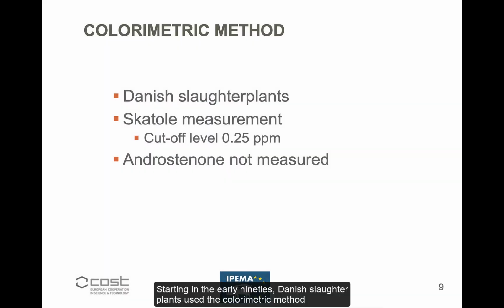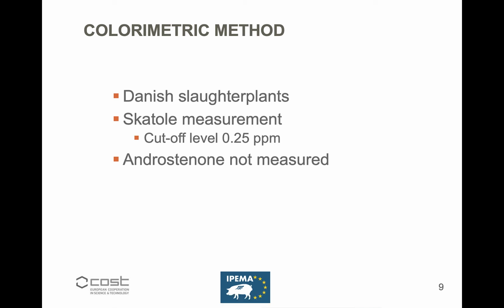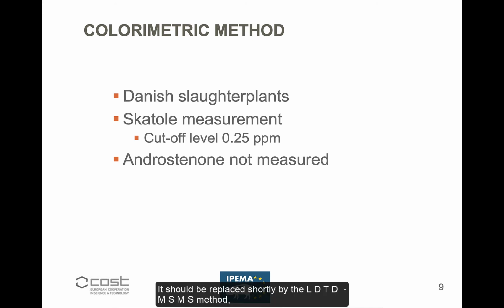Starting in the early 90s, Danish slaughter plants used the colorimetric method to sort out carcasses with high skatole levels. This methodology is now mostly discontinued. It should be replaced shortly by the LDTD-MS method, which measures both androstenone and skatole.